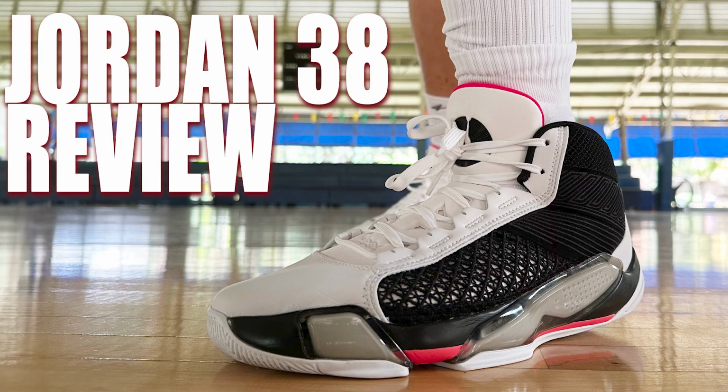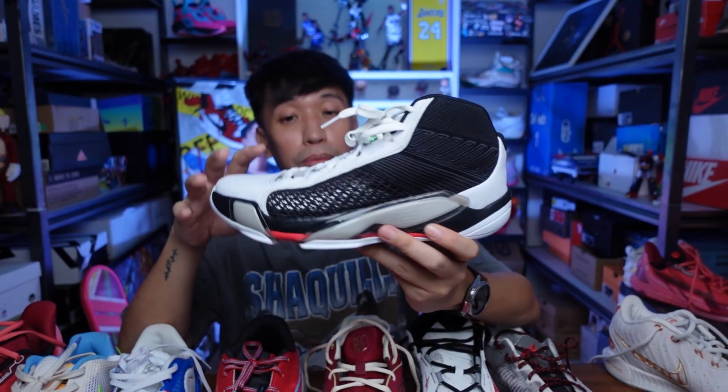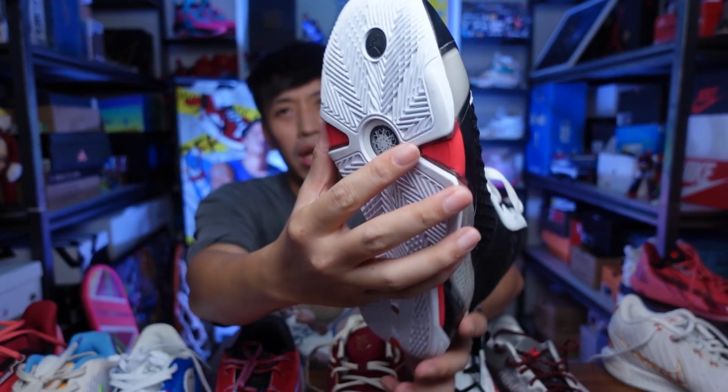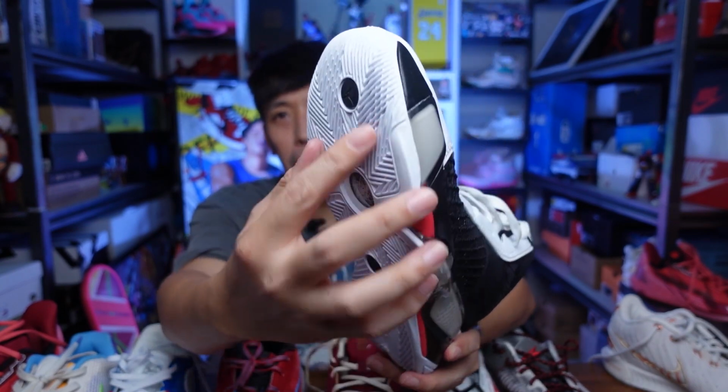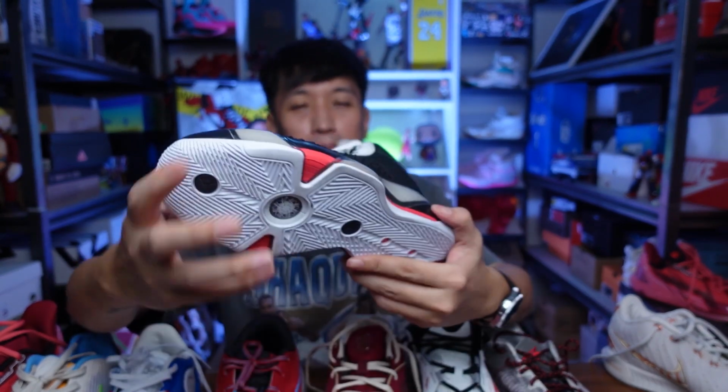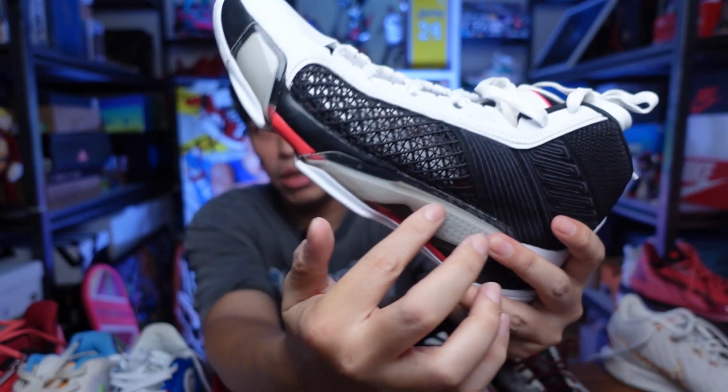Next, on days that I really want to feel really bouncy off my foot and my knees are tired, the Jordan 38 is a sneaker that I get from my stash. And what I like about this one is, of course, the Zoom in the Jordan 38, which is really, really bouncy. And of course, it complements with this, I forgot the name, this Jumpman spring. I forgot the name of the tech of this, sorry. But it's like a cross, so it's very similar to the Luka's.